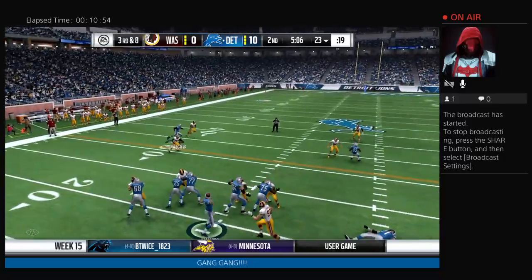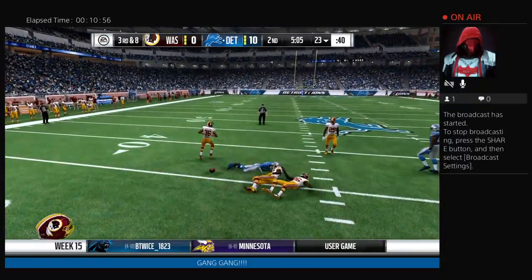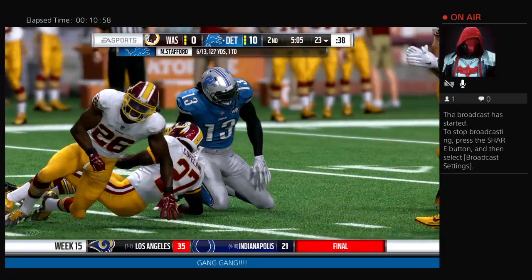Well, Stafford. And he couldn't hang on. He dropped it again for the contact. Incomplete.